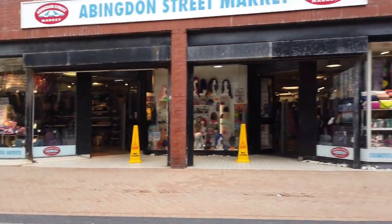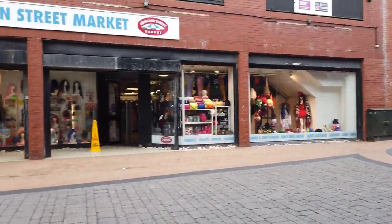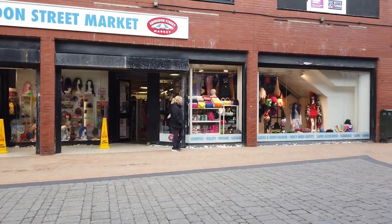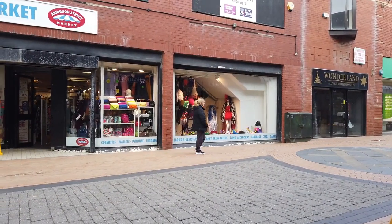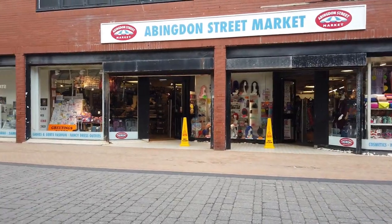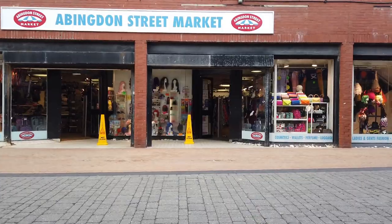This is what we call Abingdon Street Market now, but it's not Abingdon Street Market. This is where they've come into this shop temporarily. But as I say, the people that run all the tobacco accessories, lighters, e-cigs, liquids and all that sort of stuff, they are in that shop I just showed you. But some of the other stalls that were in Abingdon Street Market are here now.